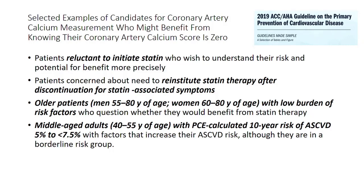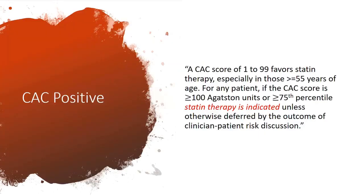Patients reluctant to initiate statins who may wish to understand their risk, calcium score may be indicated. Patients concerned about symptoms related to a statin and had to discontinue a statin and are reluctant to reinstate a different statin, a calcium score may be helpful to manage their risk. Older patients with a low burden of risk factors who may wonder whether they would benefit from statins, coronary calcium score can help modify that risk. And then in early and middle-aged adults, where the risk calculation is in the borderline, coronary calcium can manage. These are all direct quotes from the new prevention guidelines.